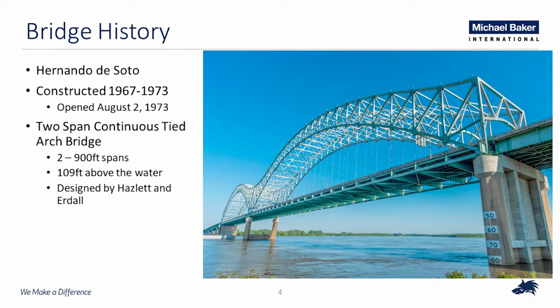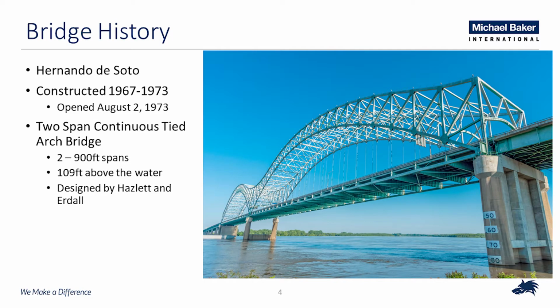For those of you that may not be familiar with the structure, the Hernando de Soto Bridge is located between Memphis, Tennessee and West Memphis, Arkansas. It's named for a 16th century explorer, Hernando de Soto, who had explored the region around the Mississippi River and was reported to have died south of Memphis. So that's where it gets its name from. The bridge opened back in August of 1973 and was initially expected to cost only about $12 million for the construction. Its final cost came in at around $57 million. It's jointly maintained by the Arkansas and Tennessee Departments of Transportation, with ARDOT being the lead agency for the inspection and TDOT being the lead agency for maintenance and construction.